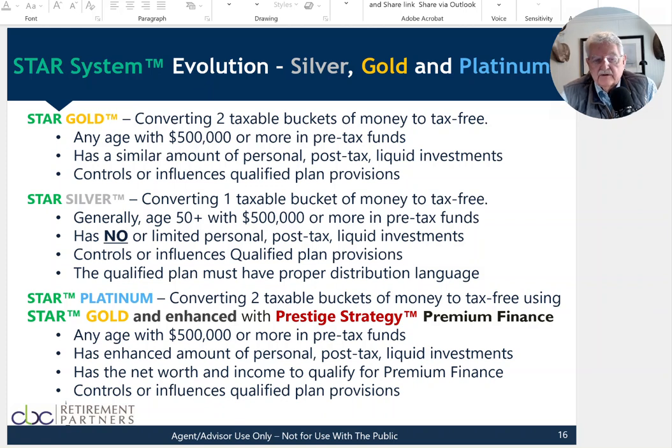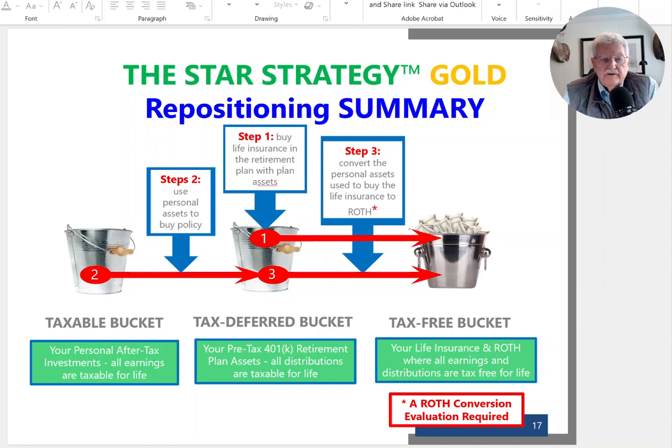Again, we're looking for clients with $500,000 or more in pre-tax funds. They have an enhanced amount of personal post-tax liquid investments. They have the net worth and income that qualify for premium finance, which is a whole different strategy, and they control or influence a qualified plan. But these are the three steps we go through to implement the gold strategy.